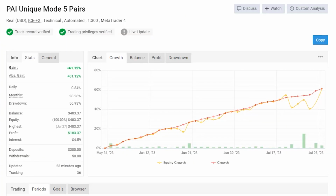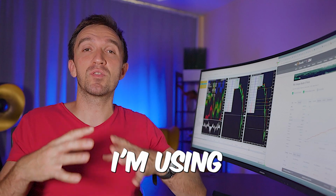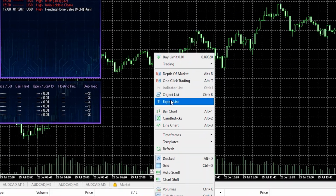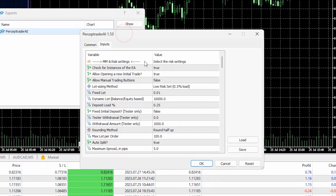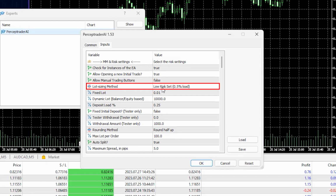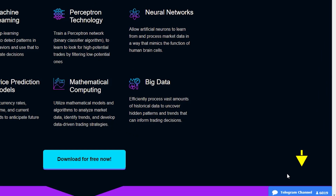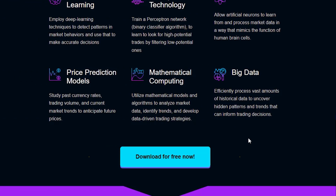And if I show you again the original account, you will see that the drawdown was 56. But one more time, in my account, I'm using the low risk settings. That is why I have this small drawdown. If I show you one more time the properties, you will see that the risk is set to low risk set. As well, they offer Telegram channel, which you can check out.